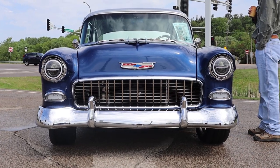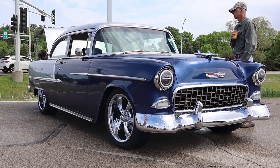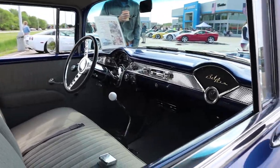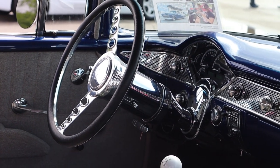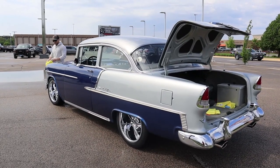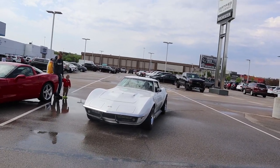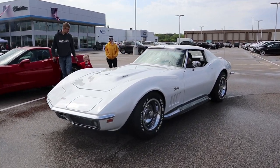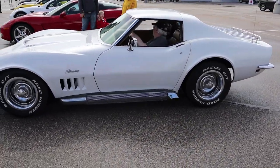That 55 that just drove up. It's really nice. Very cool. Oh, looks like he's going to just park right there. There we go. That's it.